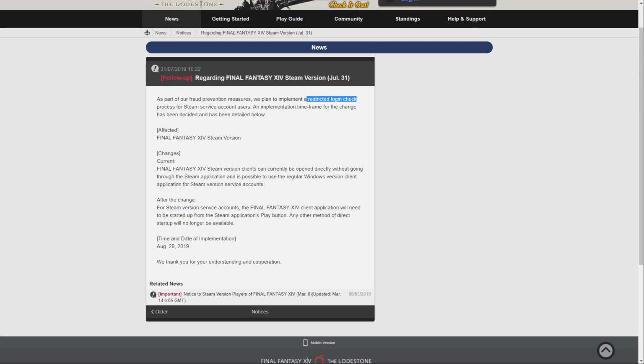Final Fantasy XIV then is taking this upon themselves. It doesn't look like they've been leaned on by Steam or Valve in particular, and in general I'm not really sure this is such a positive change in my opinion. Yours might be different. Feel free to enlighten me below as to what you think the reason is for this change and whether this is going to directly affect you.